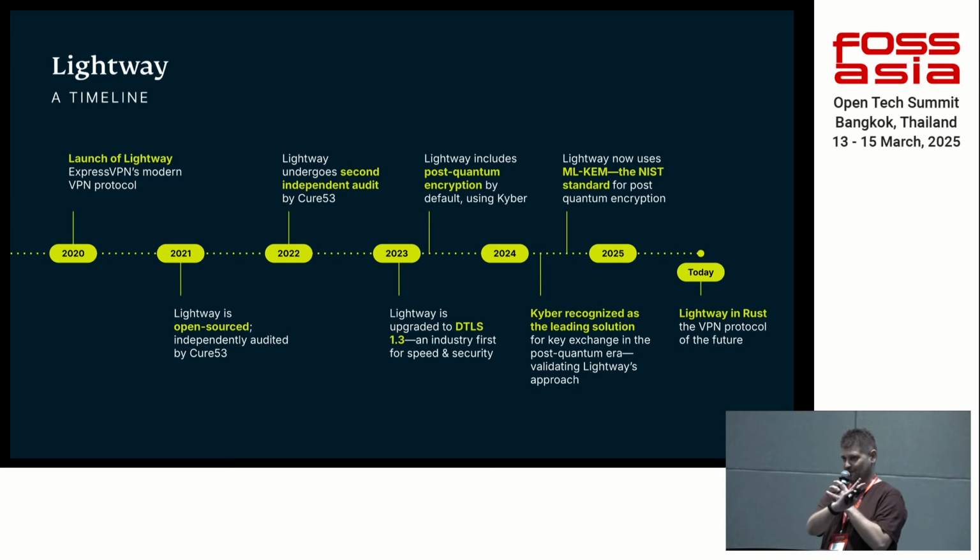So this is a very brief part. No, I'm not going to read all of these out. But what I want to highlight here is just how much this has been developed. We've released it here, but we've never stopped doing things like security audits, in fact, multiple audits. We deployed post-quantum encryption pretty early on. We also upgraded to DTLS 1.3, which was a precursor for the post-quantum. As far as I know, we are pretty much the largest deployment of DTLS 1.3 in the world, mostly because no one else really needs to do what we're doing. But we are still the largest.